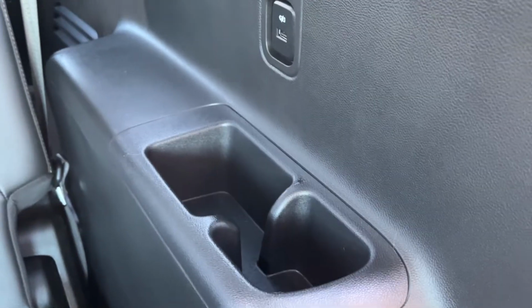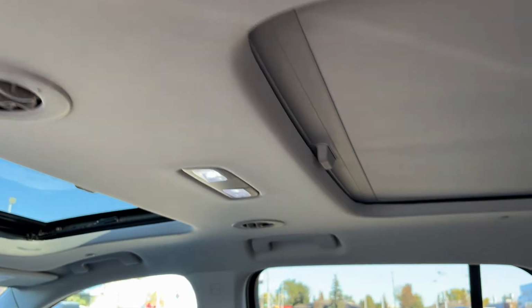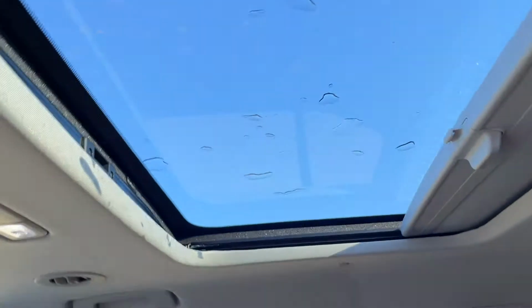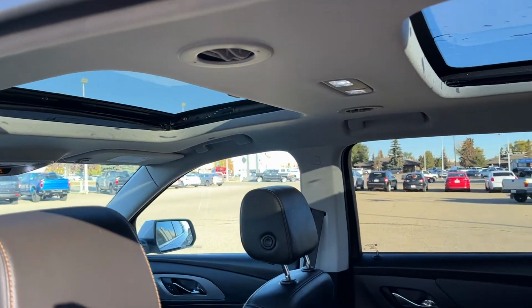On either side, we have our USB as well as storage space, and the same on the passenger side. On the roof, we have our lighting as well as all of our vents. Then in the second row, we have a sunroof. You can just push up and it unlocks, and we can see that we have our powered sunroofs in the front and back.